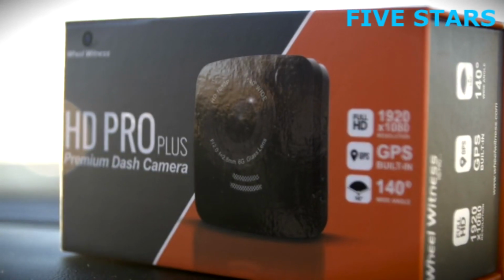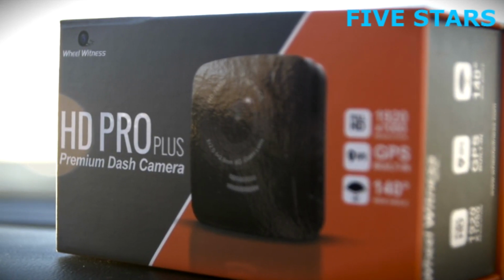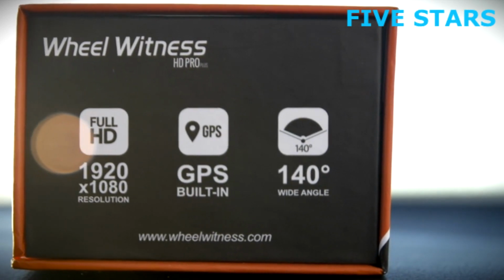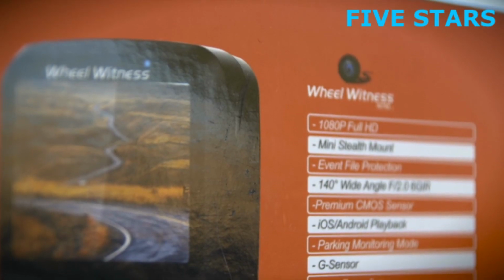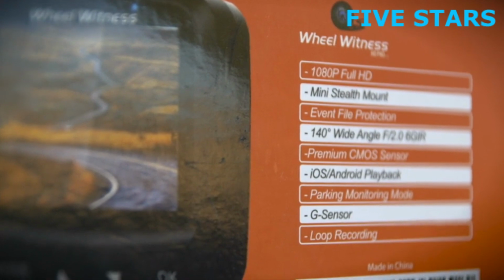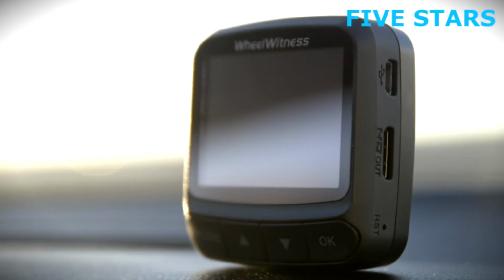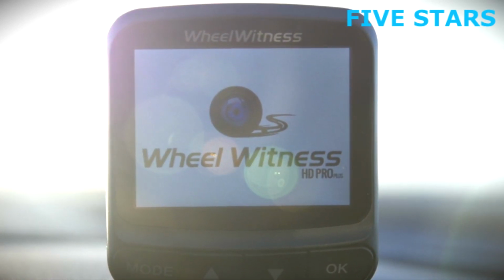The HD Pro Plus has auto power on and off, so you never need to remember to turn it on. It comes with built-in GPS. Simply use software on the PC to view alongside a map. Sony Exmor sensors are included for exceptional night vision. This camera comes with live zoom, supports up to 64GB Class 10 memory card.